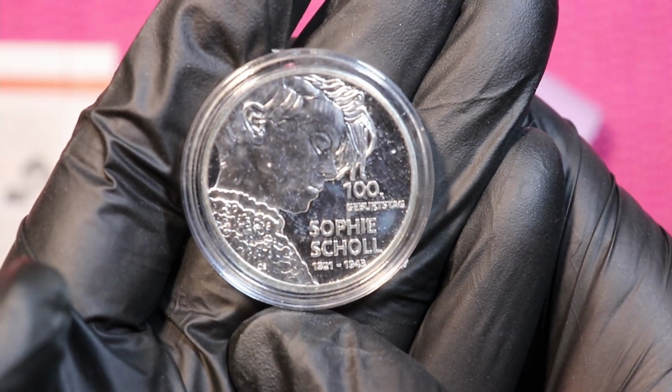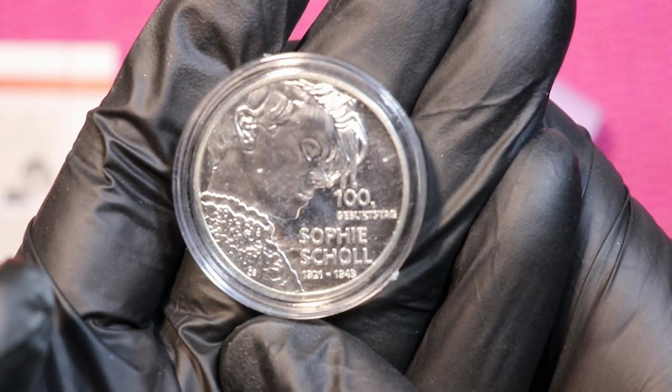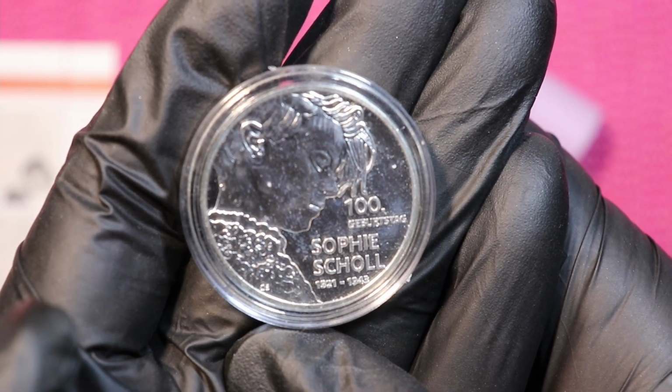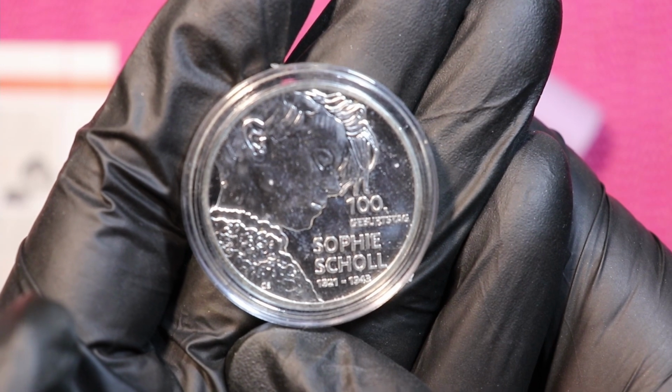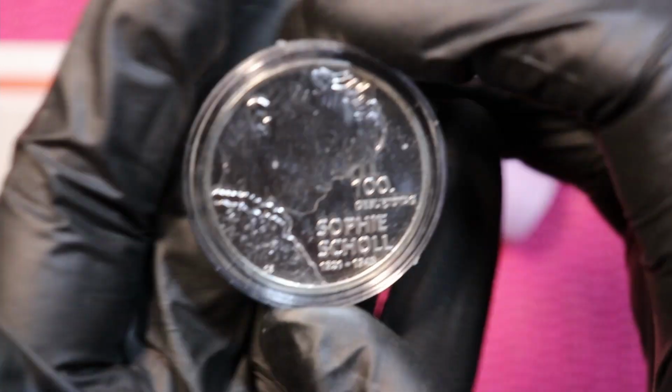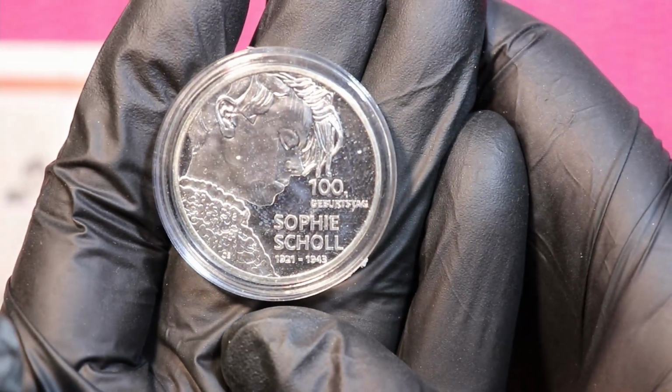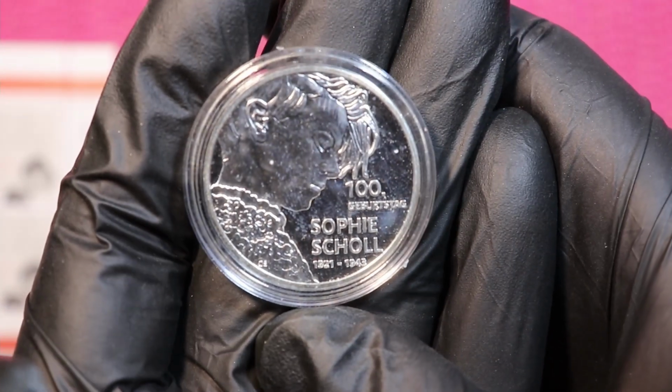This is the uncirculated coin I got from the bank for the face value of the 20 euros. Mintage is about 700,000. It's not known yet, but about 700,000.